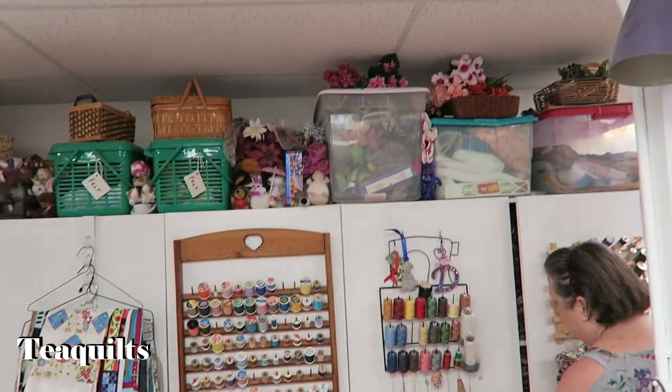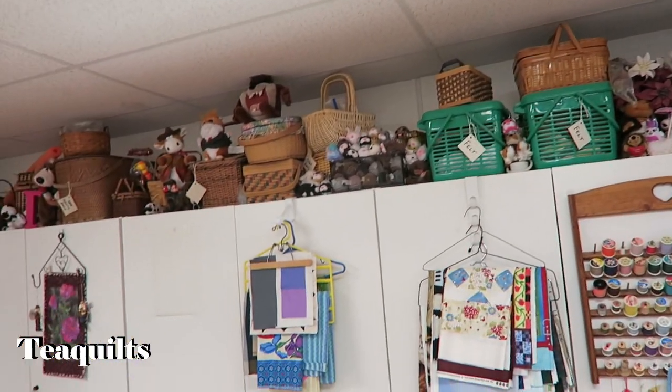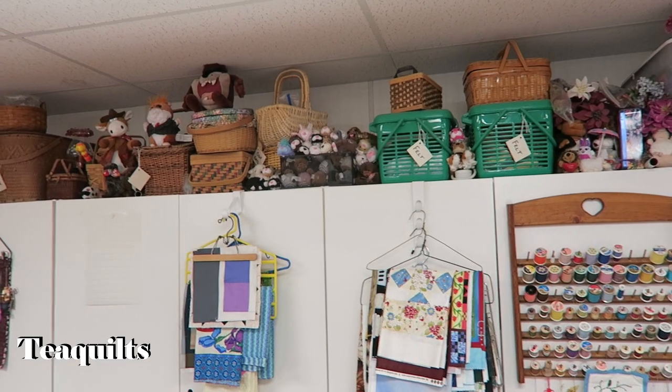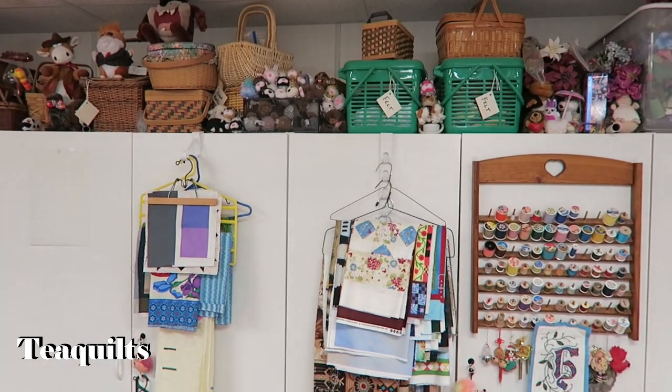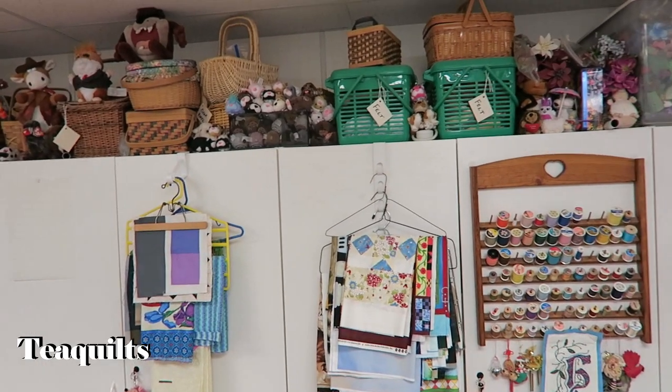So, yes. And then, on top, she also uses it for storage. Debbie is a collector of things, too. I have to tell you that. She collects sewing machines. Looks like she collects these little stuffed animals. Is there a particular kind of stuffed animal? Well, these are just kind of different kinds of animals.